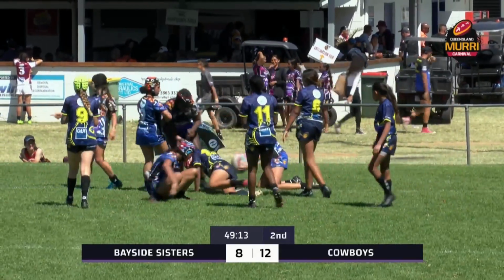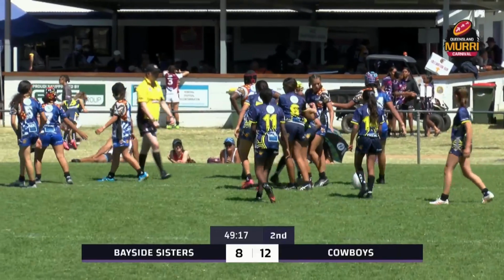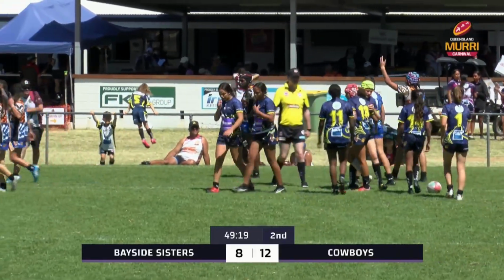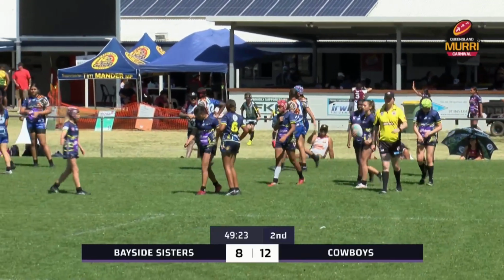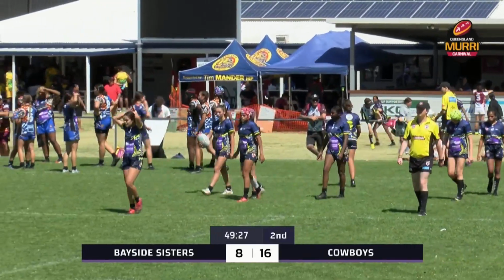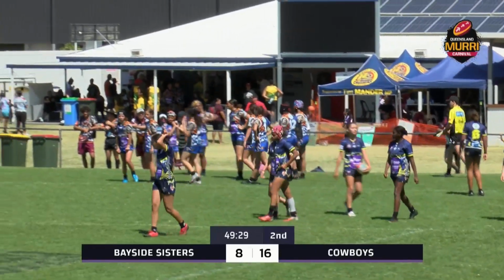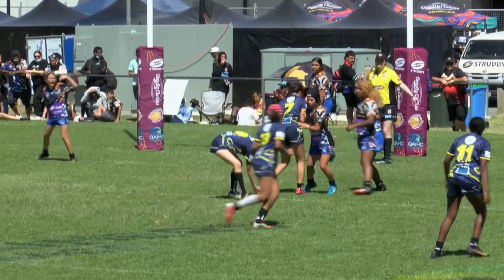A little scoop from dummy half. Did she lose the ball? I think the referee, as he called it. He's called it a try. Well, we have to look at that one again. Yeah, it looked like she put the ball down with one hand between the legs of another player, the opposition there. Let's have a look.